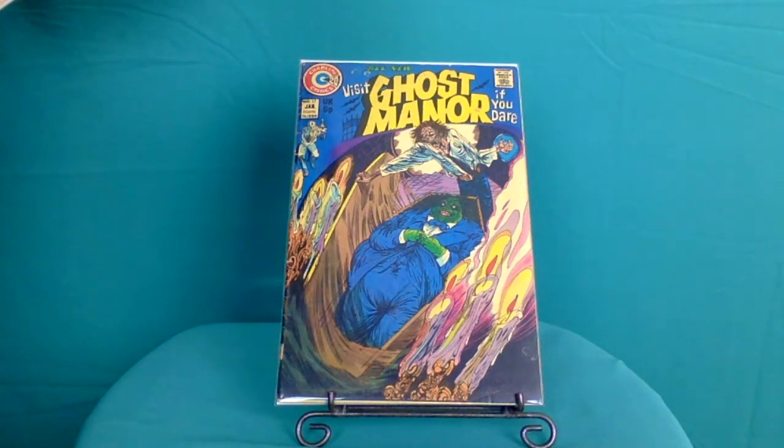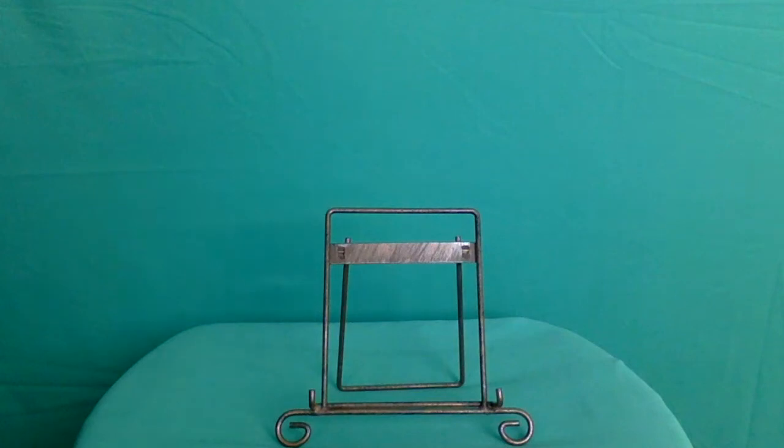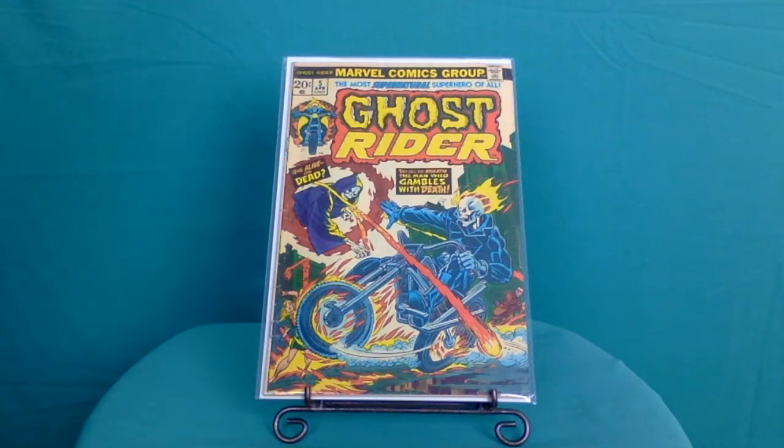And then a pence book, UK book, number 26, excuse me. Ghosts, Dr. Graves, a 12 center. Let's see, number 14. Ghost Rider from, I believe, the second series, number 5. Might be the third.